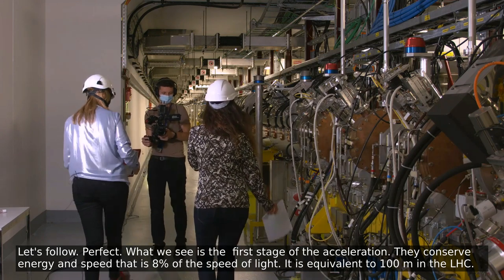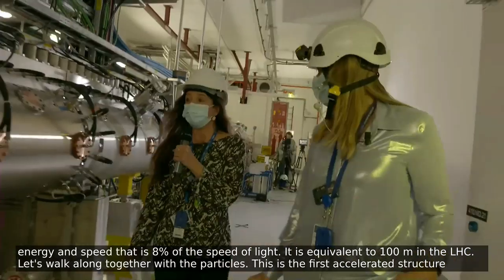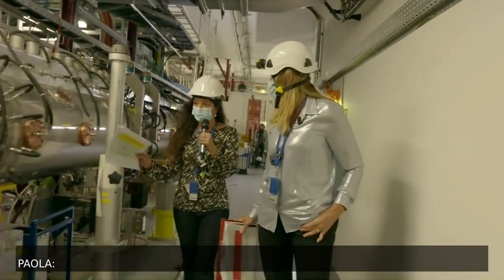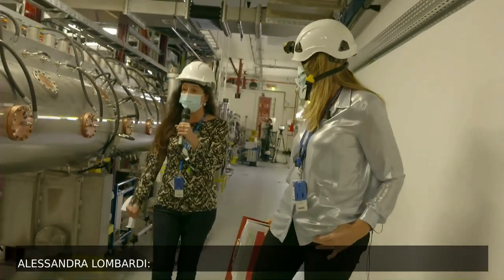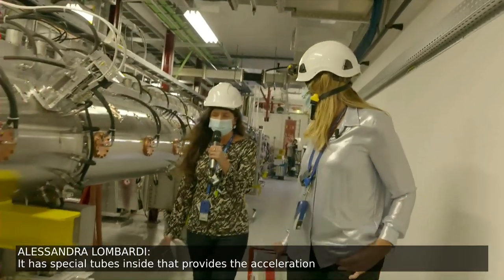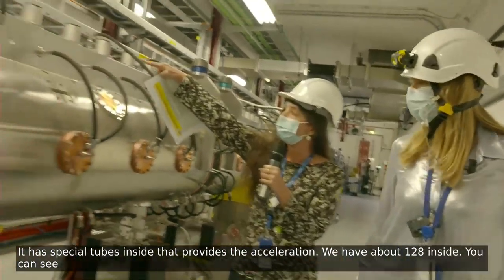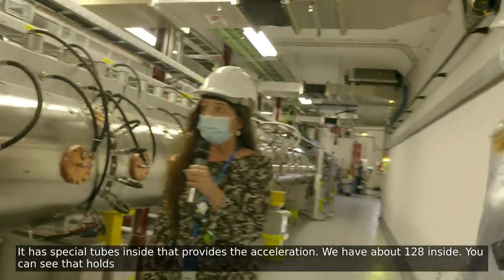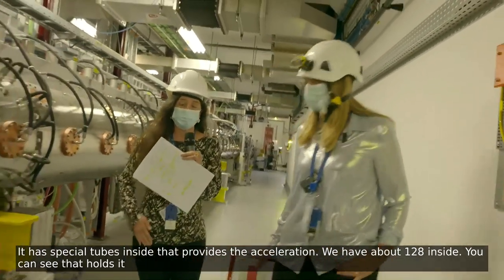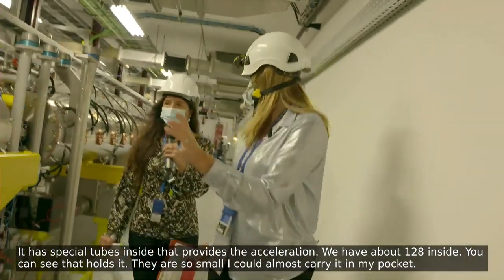What we see here is the first accelerating structure, the drift tube LINAC. It's a traditional LINAC with special tubes inside that provide the acceleration of the particle. We have about 128 such tubes inside. As you can see, if you count the stems that hold each of the drift tubes. Inside each drift tube, we have a very small quadrupole, so small I could almost carry it in my pocket. Like Lego-sized quadrupoles. Well, maybe just slightly bigger, but not that much.